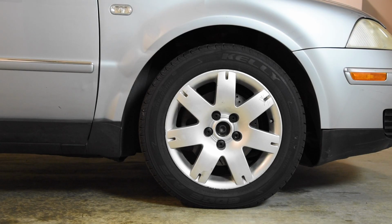Next upgrade I made was the front brakes. They were very warped and I decided to put performance brakes on the front because why not? This cost my wallet another $180.